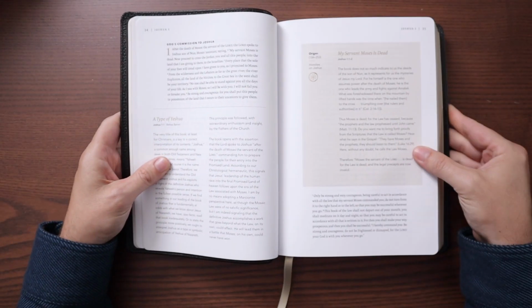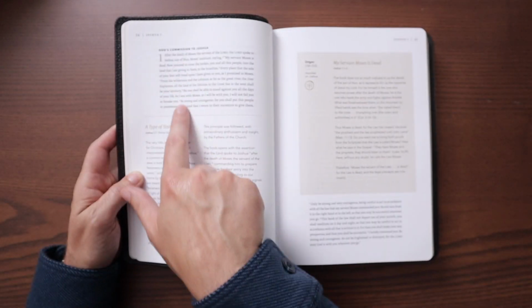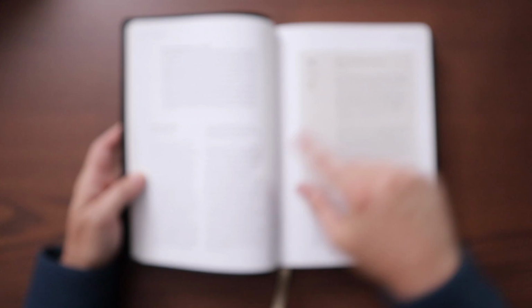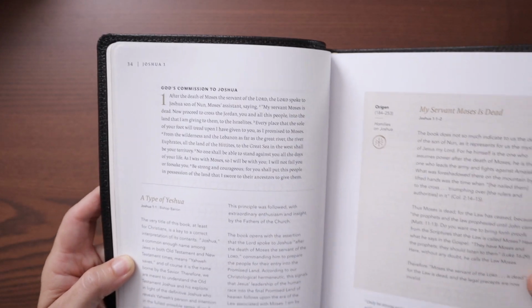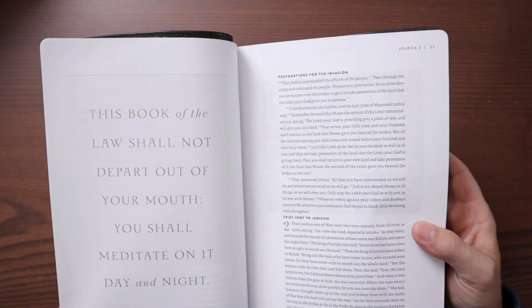My only quibble with these Bibles is that sometimes, like right here, it's easy to forget or to miss the rest of the scripture. I'd read here and I'd see a bunch of commentary, and if I don't want to read all the commentary, I might skip to the next page, but then you'd be skipping a few verses.